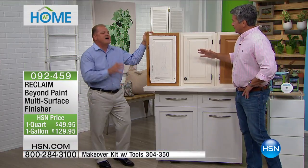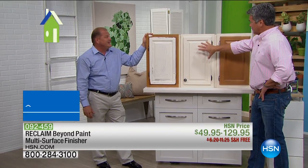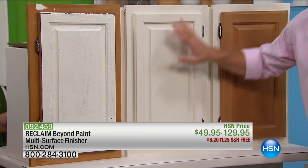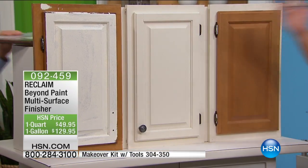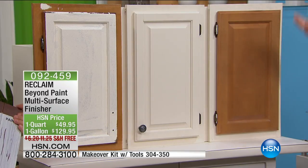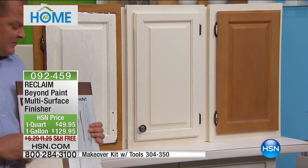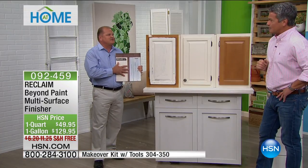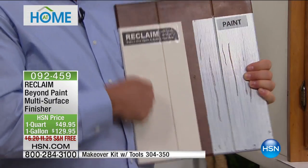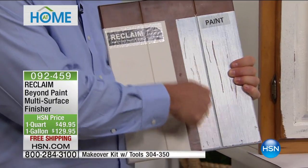It does a great job. Anybody can do it. And is this the after right here? Yes. Check it out. Look at this, guys. Wow. Look at how beautiful that is. Complete coverage. It's taken those cabinets and brought them up to date. I love this wash, sort of a country washed out look. It's beautiful. It's not only great, it's durable, unlike any other paint. Now, this is Reclaim, and as you can see, it's just staying on there. It's just the most durable paint you'll ever buy.